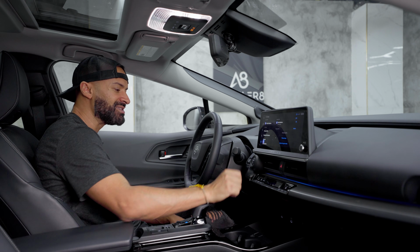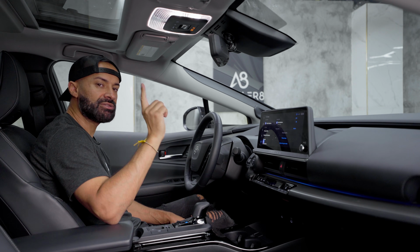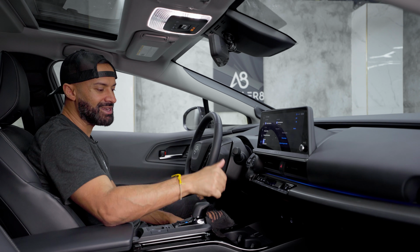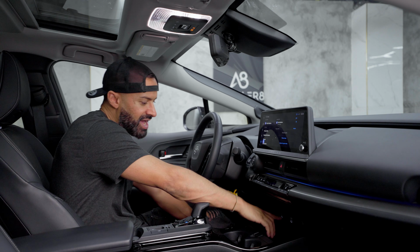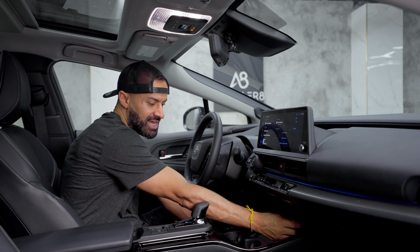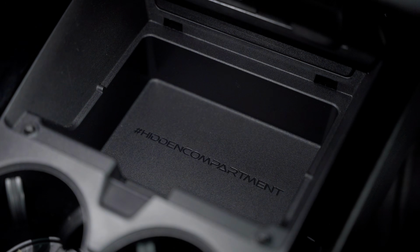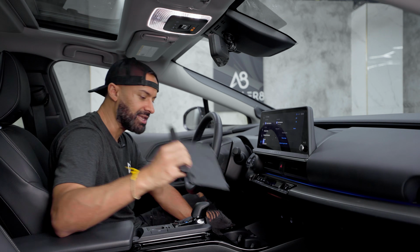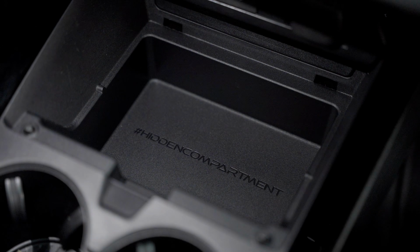You do have 3 increments each, and then down from there you have your HVAC controls. Now you only have a single zone HVAC climate control in the Prius, no more, no less. And then down from there you have USB-C, a USB-C, and then a cigarette plug, including this little tray, which I thought was a wireless charger, but it is not. It is a hidden compartment underneath. It even says it, hashtag hidden compartment.